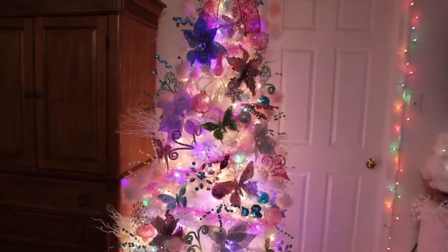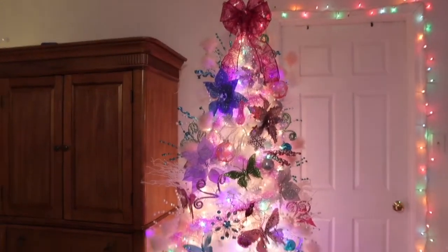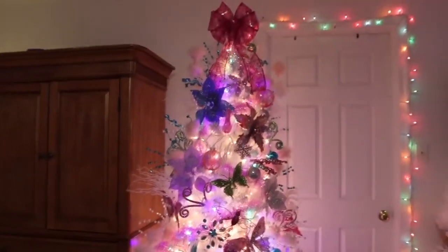And it totally transformed the tree. The tree looked completely different now. It's the same tree, but it looks different because of that pop of color. And I love that. I'm like, wow, that is nice. So I'm glad I did that. Added some lights around the door frame.